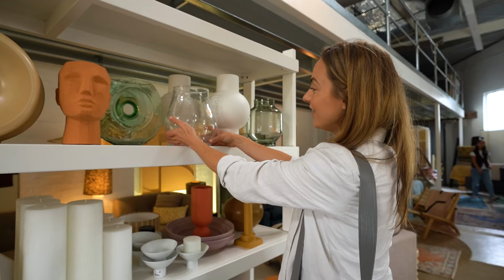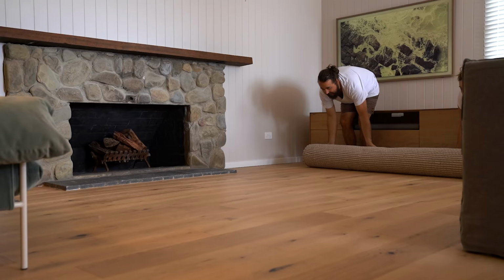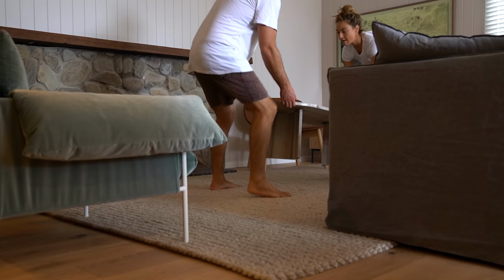That's a big vase, and I love it. It's stone. It's not big, but it probably weighs 100 kilos. It's so heavy.